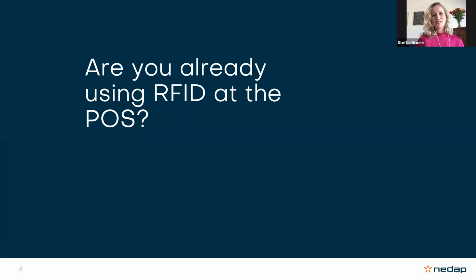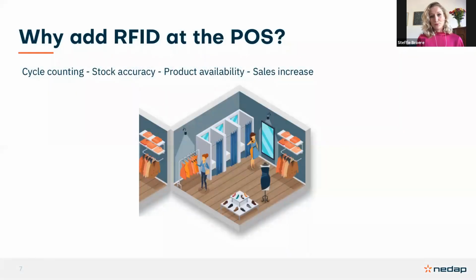And as we see here, 72% of you are still looking into RFID at the point of sale and are not using it yet. But we also see some participants today that are already using RFID at the point of sale. So maybe you're here to reevaluate your options or see what else you can do with the point of sale. We are happy to enlighten you a bit more on that. So let's dive deeper into the use cases of RFID at the point of sale.